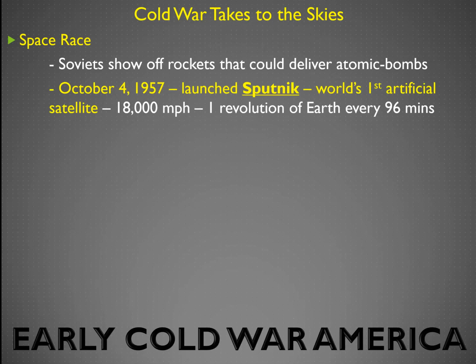But the Soviets want to show off that the rockets they have can deliver atomic bombs. Well, you can't really show off how powerful your rockets are with an atomic bomb at the end. So they wanted to do this by showing how high their rockets can go up into space. October 4th of 1957, they launched Sputnik. Sputnik was the world's first artificial satellite. It reached a speed of over 18,000 miles per hour to put it into orbit around the Earth, and it made one revolution of Earth every 96 minutes.